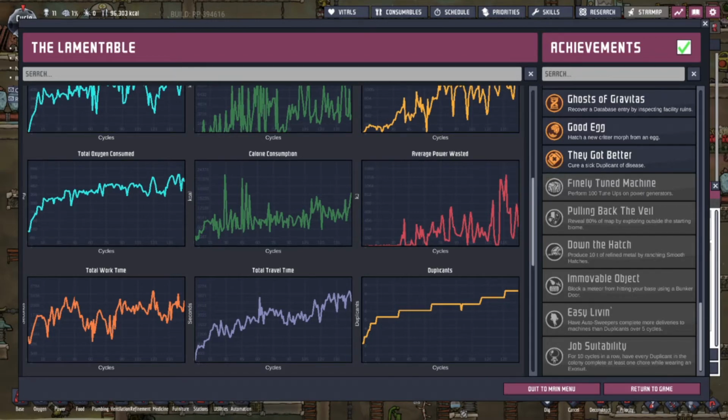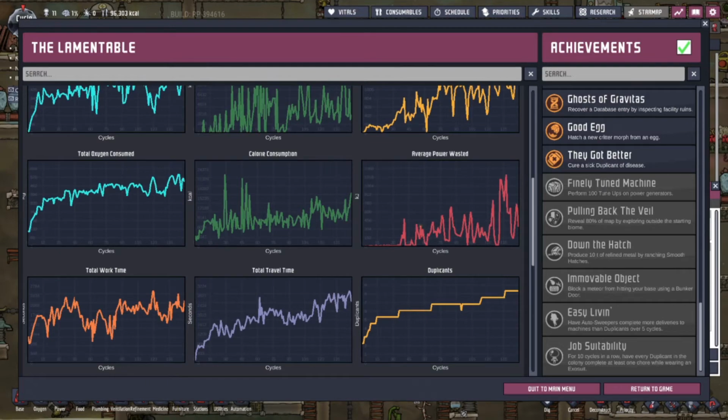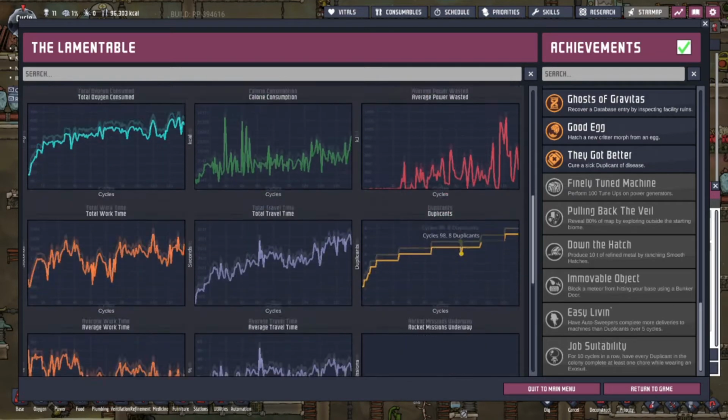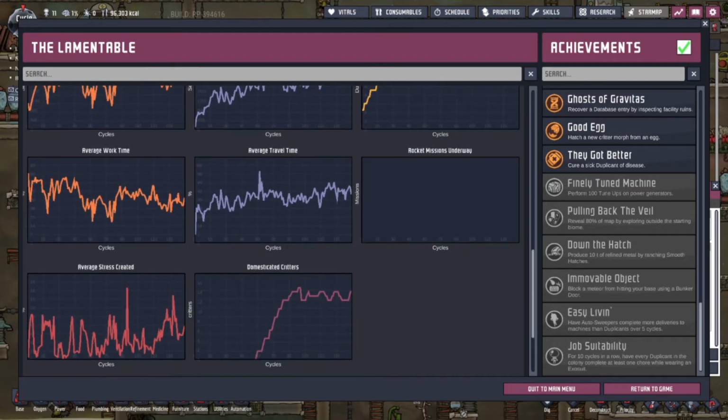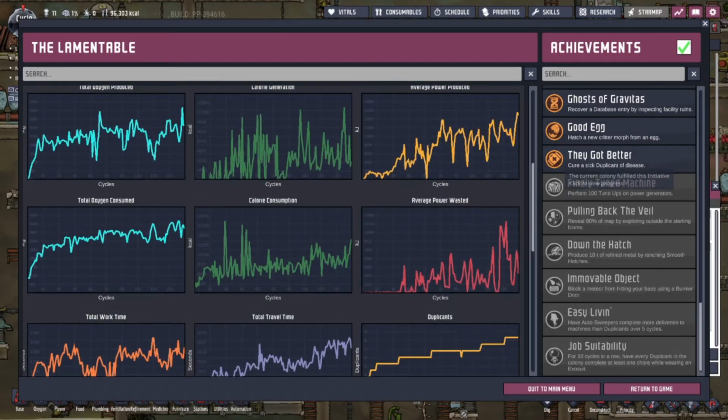Seems to be doing okay, but I assume we'll know a bit more in a day or two. Okay. I like the little blip in duplicates. One died. Yep, don't like stinky, all that, the way down.